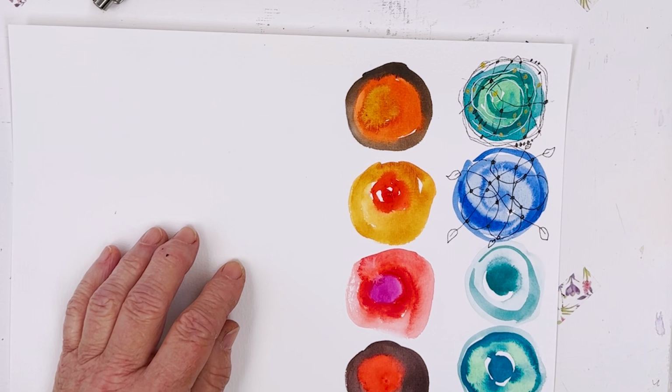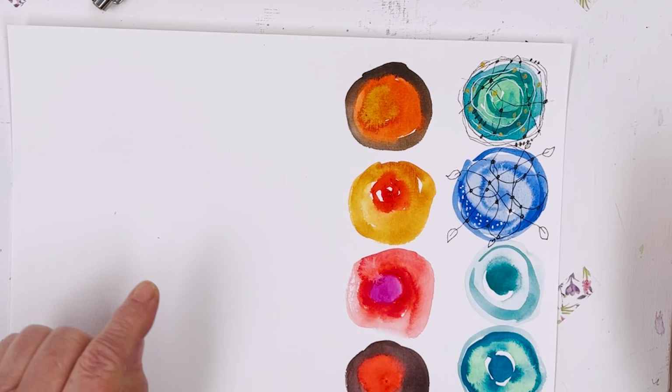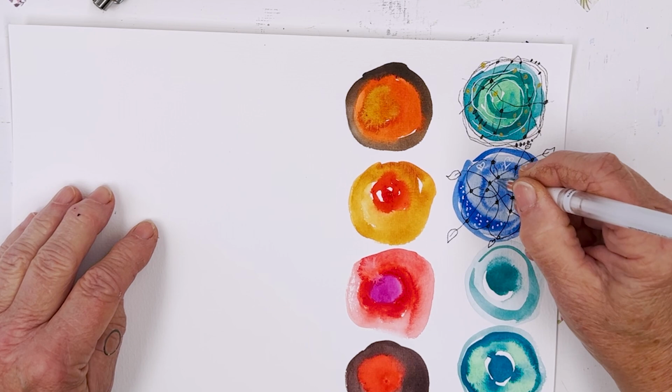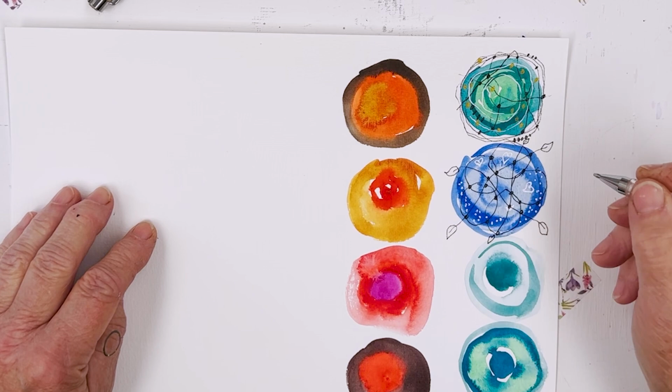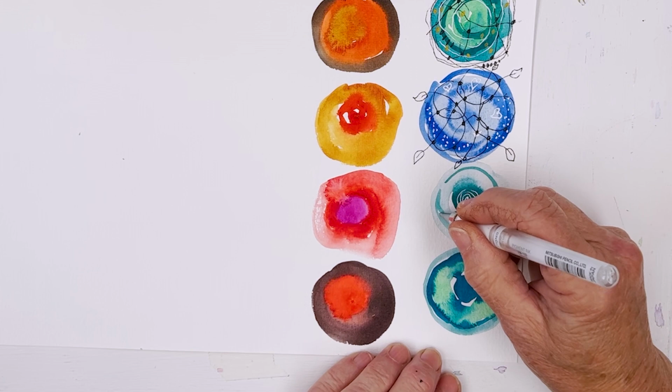And then I'm going to take my white and I'm going to do sets of spots here where it's nice and dark and it will show up well. And then maybe we might do, I don't know, my pen wanted to do little hearts there. I don't know quite why. So we do little hearts. So that's that one.